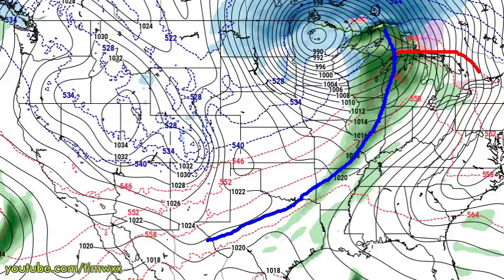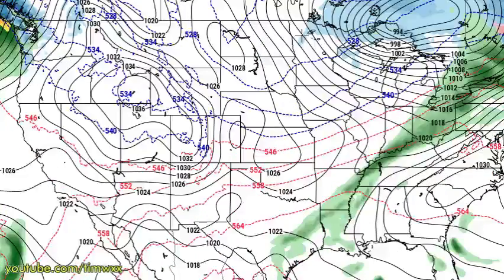The day after Christmas, going to be running kind of like that. So we're going to be looking for showers around Chicago and St. Louis. And most of the snow threat should be north of Lake Superior and northern Minnesota.